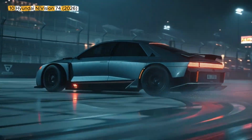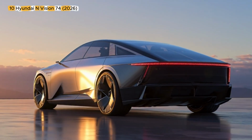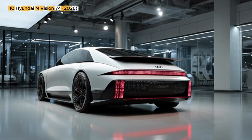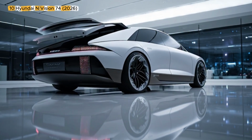If you're someone who wants a thrilling drive but also wants a vision of what high-end mobility can be in the near future, this car checks those boxes. Keep in mind it will be rare and probably premium priced, but for what it promises, it could become a game changer in its category.